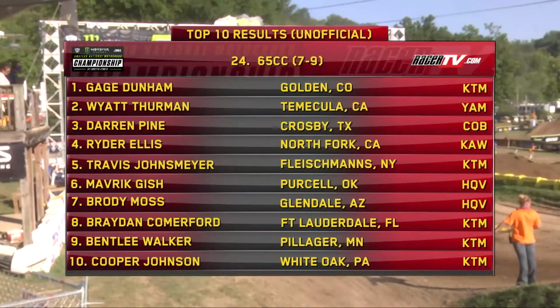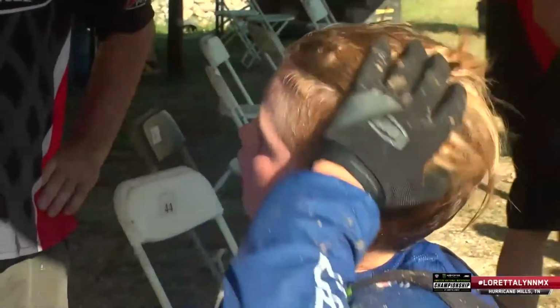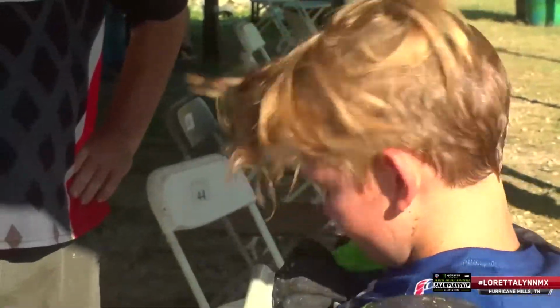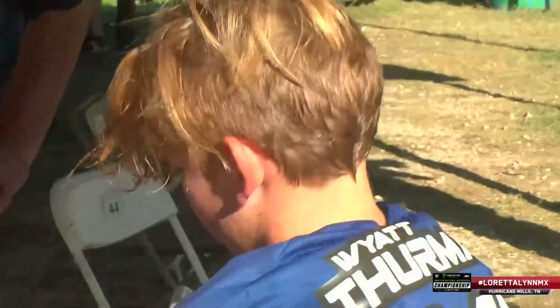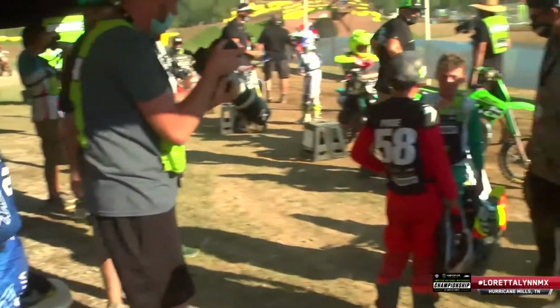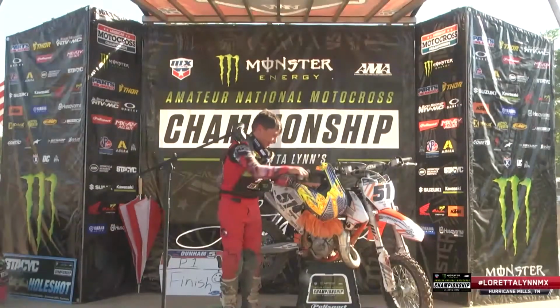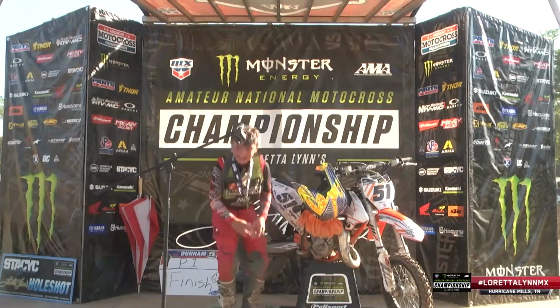And this is about as pumped as I've seen somebody coming in for a finish line celebration. Even did a wheelie coming into the impound area here at the finish. This is how pumped the Mohawk Warrior is with the gold. Let's hear it for Gage Dunham. I mean, pumped right now. That's what we like to see. All right, yeah, Mohawk Warrior.